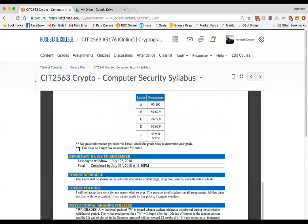This is important right here. This class no longer has an automatic 5% curve, and I'll discuss that in a second. In the past, for certain upper-level, tougher courses, at the end of the semester I curved everybody's grade by 5%. I no longer do that for reasons we're not going to get into here. But you do still have a chance to get extra credit.